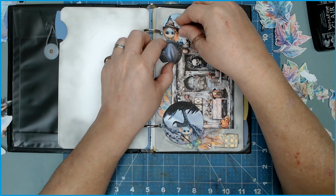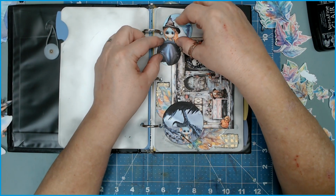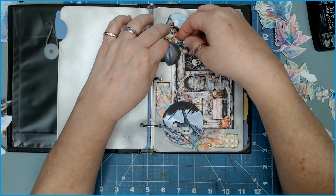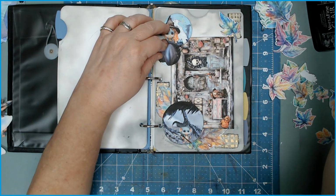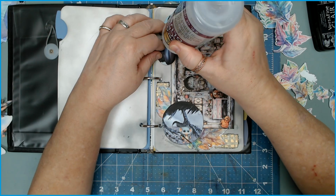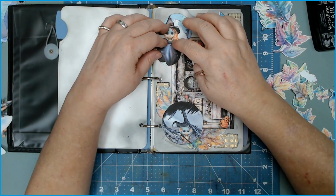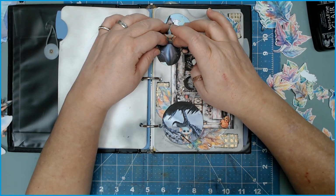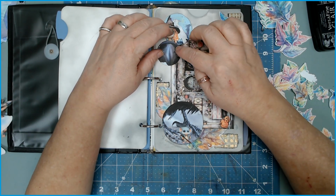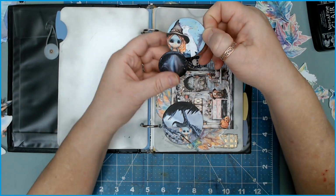I can glue them together when they're on here. There. That is a tiny little edge I get to glue them together. It's all right. I can do it. Not much to hang on to there. I may have to reinforce that with something. Oh, like leaves maybe?